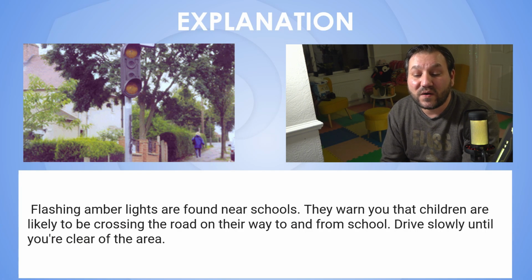Explanation. Flashing amber lights are found near schools. They warn you that children are likely to be crossing the road on their way to and from school. Drive slowly until you are clear of the area.